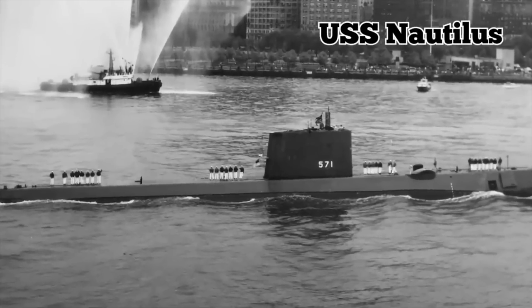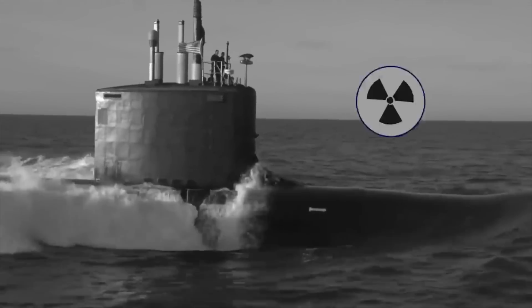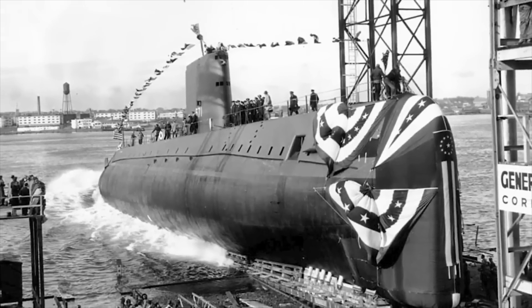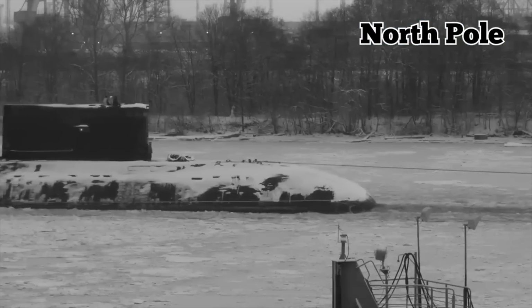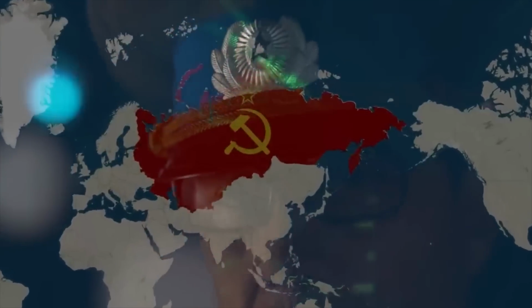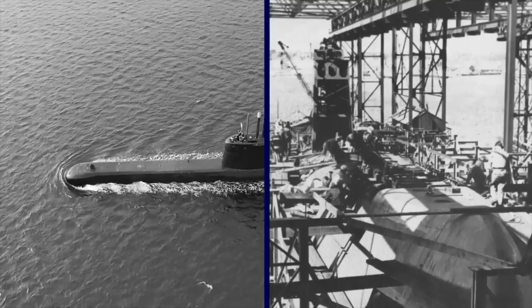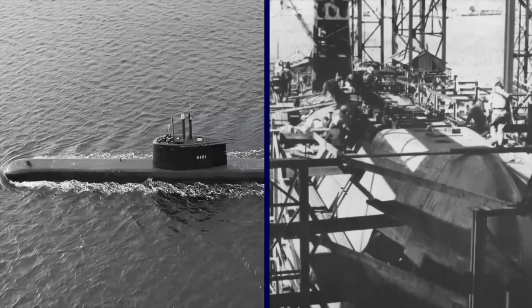The USS Nautilus was launched in 1958 by the United States. Because it was nuclear-powered and didn't need fuel refills like diesel engine vessels, the Nautilus set multiple records, including the first submersible to reach the geographic North Pole, as well as the first submerged journey around the Arctic. Of course, this wasn't something the Soviets let slide, and so they felt obliged to create their own nuclear submarine, quickly. The construction of the K-19 prioritized having a nuclear sub in the water as soon as possible.